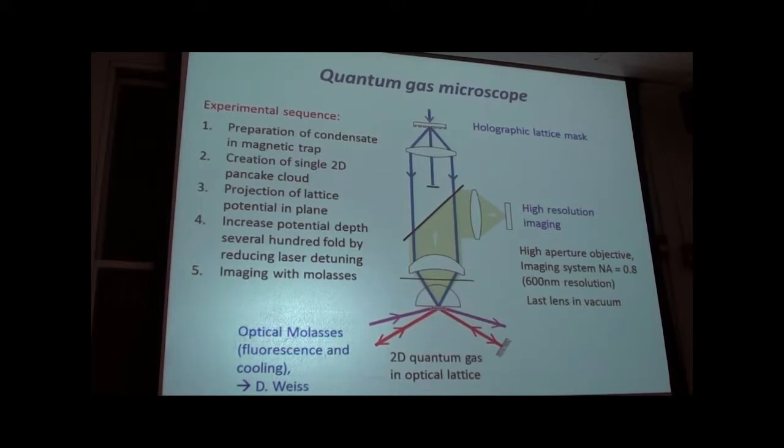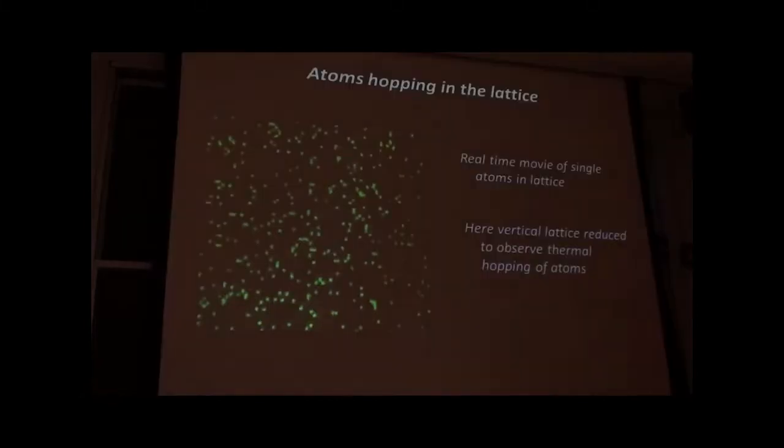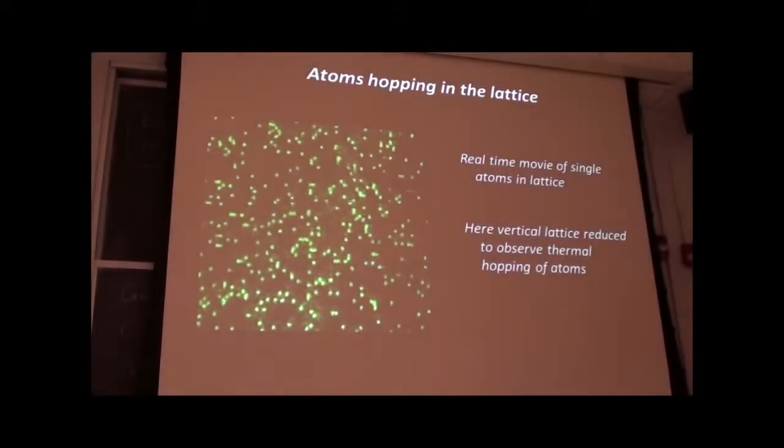And now the atoms are suddenly pinned in the lattice, they don't move around. And we illuminate them with resonant light, near resonant light, in a molasses configuration. So they scatter a lot of light, and we collect quite a good fraction of it, about 40% or so, on a CCD. So those are the sorts of images we get. Each one of these green dots here is a single atom.